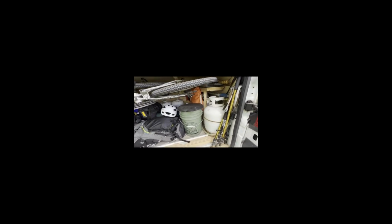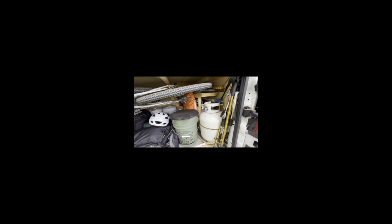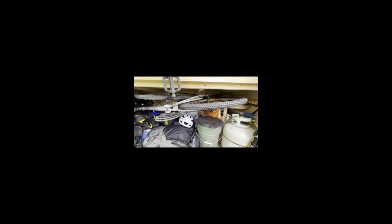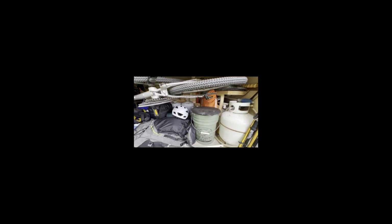Now let's show you the back of the van and the garage, so to speak. So on one side we just have our raincoats, extension cord, and some hanging clothes. On the other side, the Camelback, some shopping bags, and a little day pack. And underneath in the garage, we have our hiking poles, a propane container. Jessica has her mountain bike in here and her helmet.